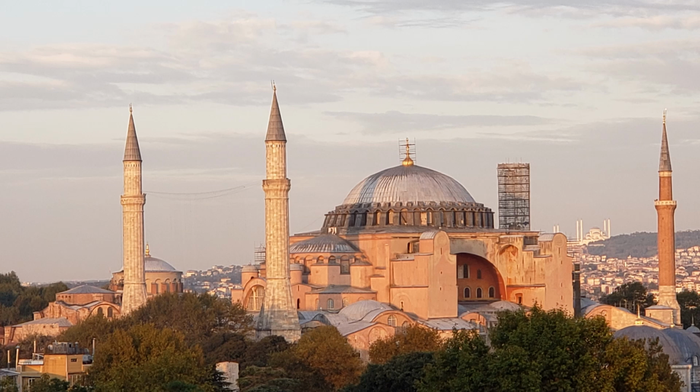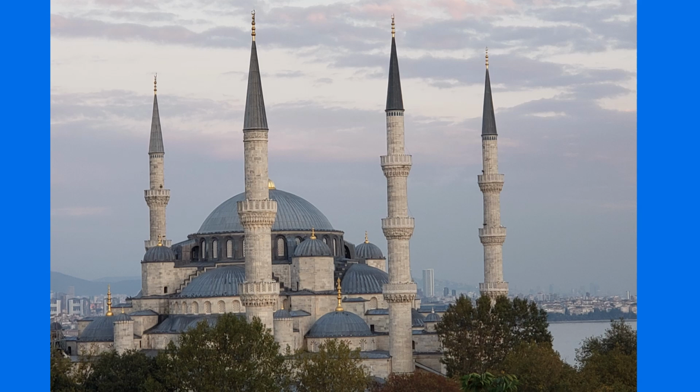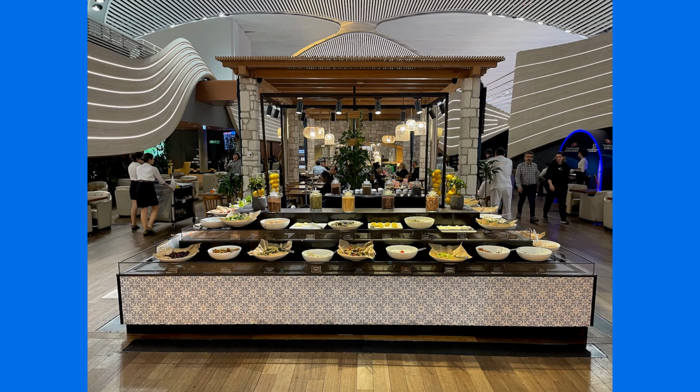So we were not able to get on an earlier flight. So we ended up spending, oh, this is the Blue Mosque. We ended up spending 14 hours in the Turkish Airlines business class lounge. The good news is that they had great food and it was really plush and there were some recliners, but 14 hours waiting for our next flight.